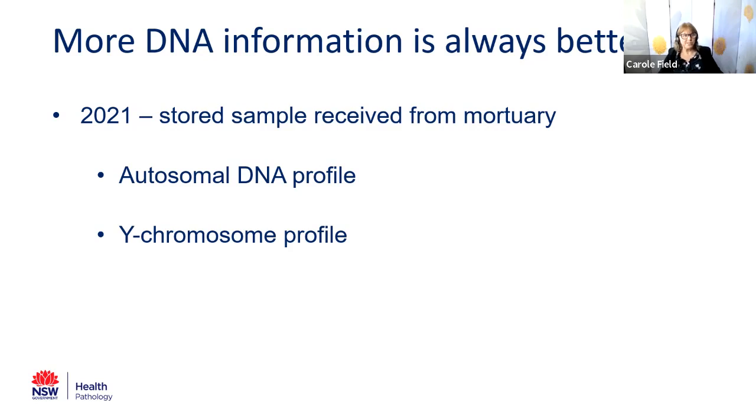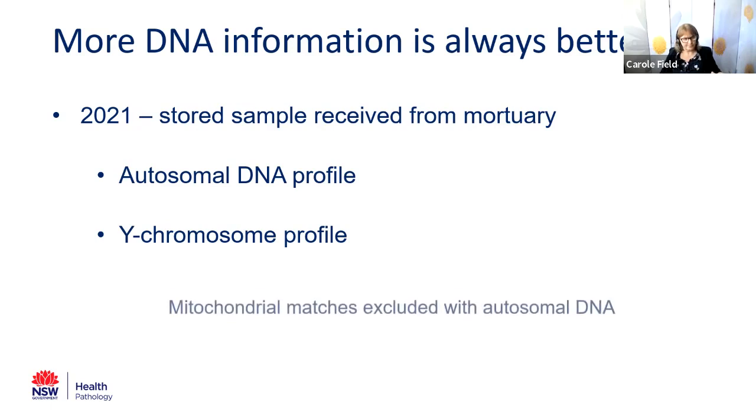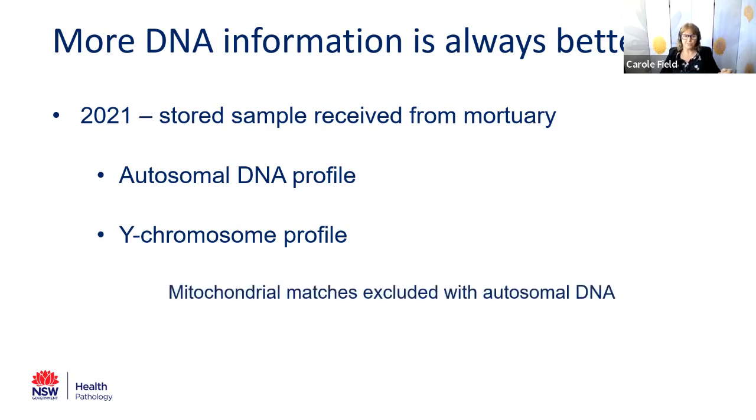So we did our usual testing, our autosomal testing, our Y chromosome testing, and then compared those to the relatives from those 2 missing persons. Unfortunately, they were both excluded with the autosomal DNA. We did our usual upload to the database, familial searching, no match. We were back to the drawing board with this one, but at least we had more DNA information.